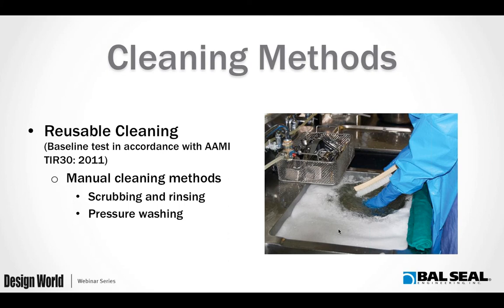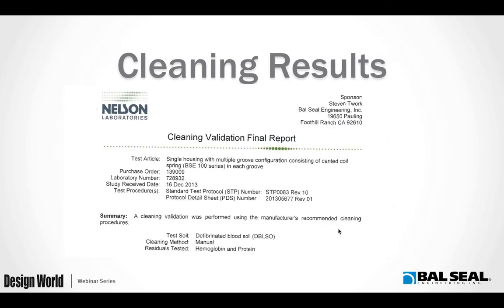Then we took our samples to Nelson to establish baseline testing in accordance with the Reusable Device Guidance AAMI TIR 30, which Emily will speak to in more detail later in this presentation. And we chose more of a low-level cleaning method, which is a manual operation by simply soaking, scrubbing, and rinsing, then left to dry. And as a result, we showed no visible soils under normal lighting conditions, and the hemoglobin test came well within acceptable levels.